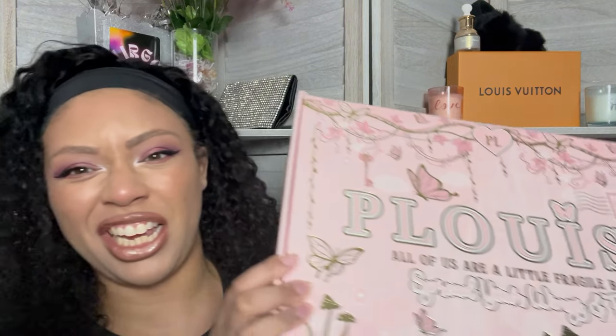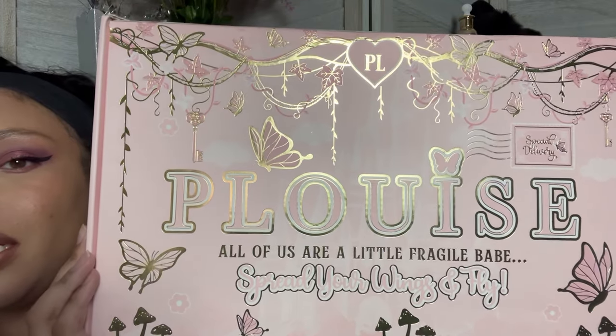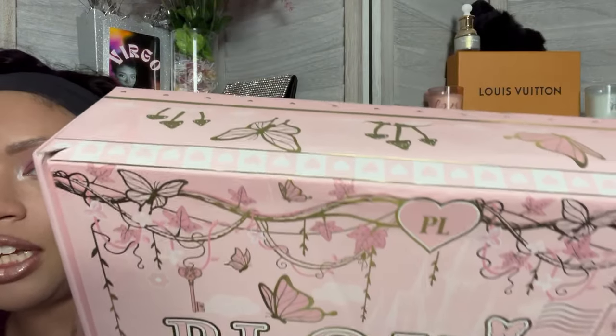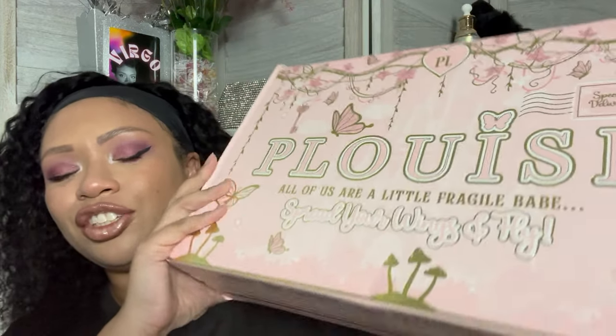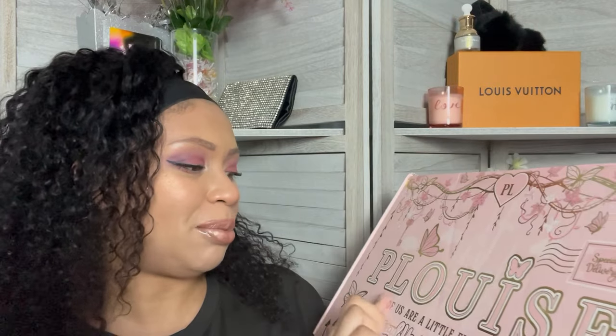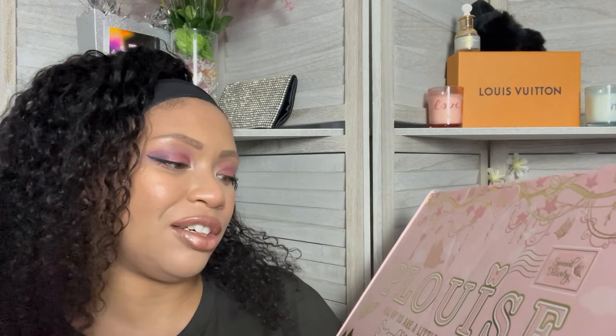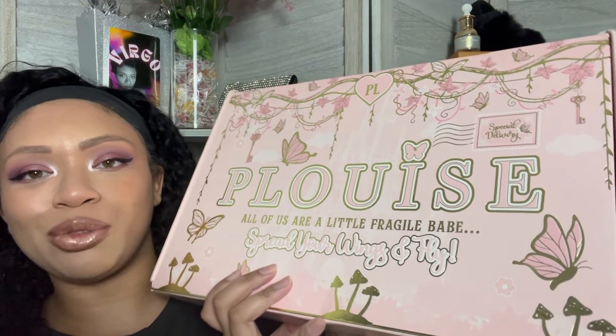All right, y'all. The cutest subscription box finally came in the mail, and she is massive. Look at how beautiful this box is. It is absolutely stunning, and it's beautiful on like all sides. Every single side is just absolutely gorgeous. It looks like a postcard, and it says, P. Louise, all of us are a little fragile, babe. Spread your wings and fly. Isn't that so cute? This is the most beautiful subscription box literally on the planet.